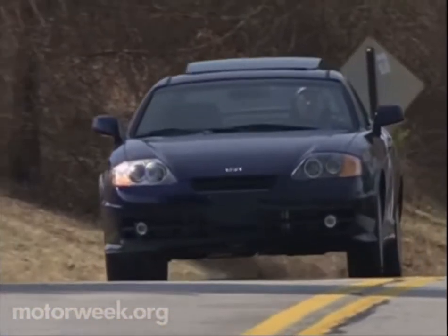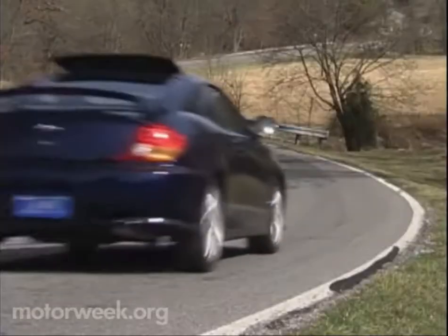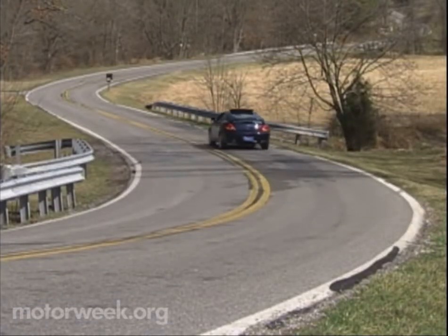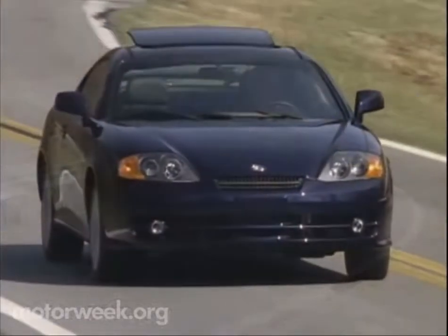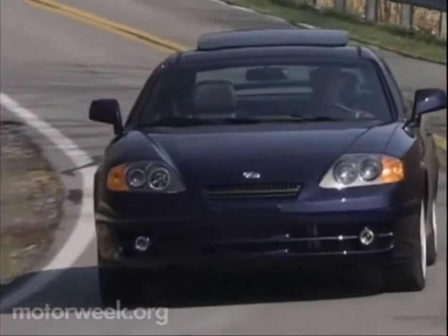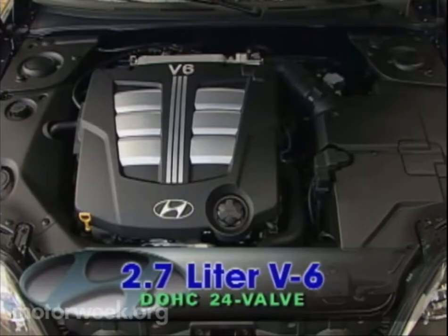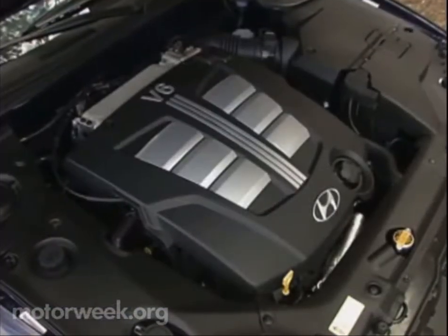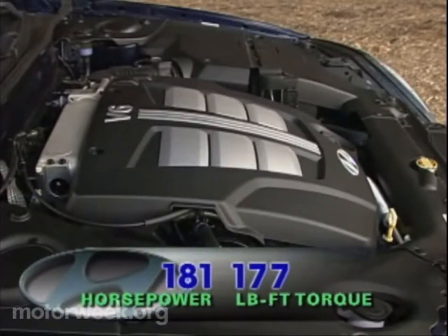We were pleasantly surprised by the performance of the original Tiburon, and that made us all the more eager to get behind the wheel of the new one, especially when the model that was delivered for testing turned out to be a sparkling carbon blue Tiburon GT V6 manual. And in the GT, that V6 is Hyundai's 2.7-liter Delta twin-cam 24-valve engine. Also shared with the Sonata sedan and Santa Fe SUV, it produces 181 horsepower and 177 pound-feet of torque.